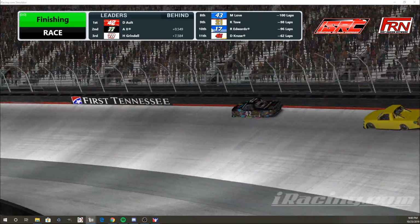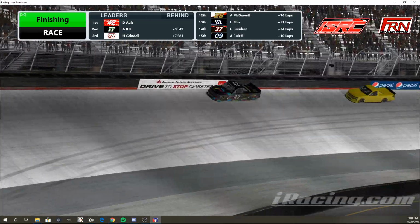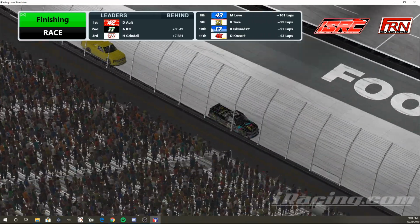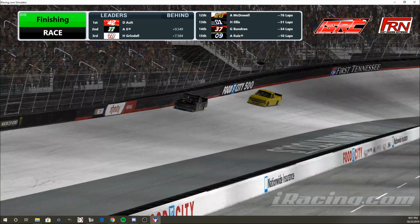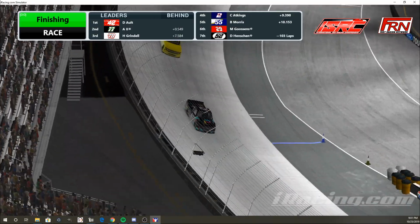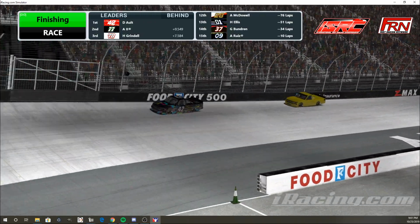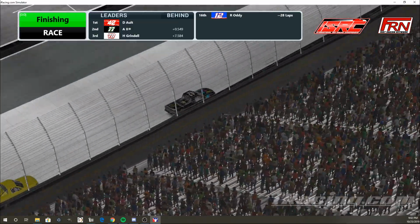Down the back straightaway. 19 laps to go here at Bristol. Down the back straight we go. They've been running the wall for most of this race and arcing it down in 3 and 4. Dylan Alt puts another lap in the books. 17 laps to go this time by. Now will be 16. Dylan Alt been dominating this race. Aaron Smith still hanging in there right behind him. We got 16 laps to go here at Bristol.